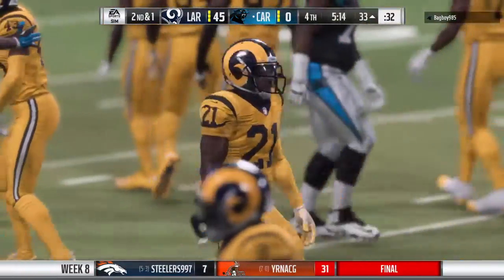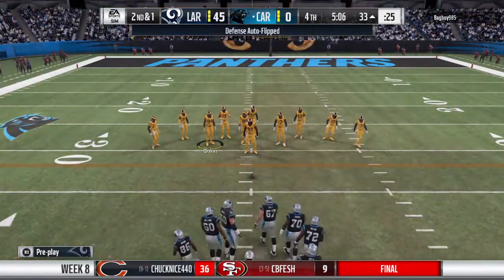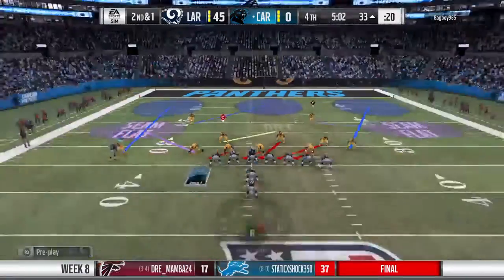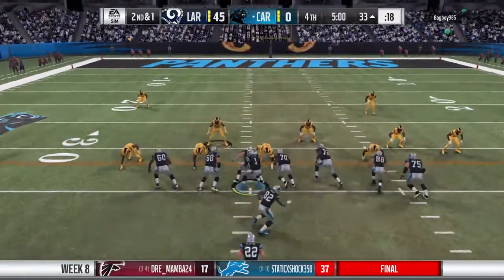Hey, when you get good yardage like that on first down, it really does a whole lot of good for your entire offense. But I love the way he's finishing those runs. At the end of things, he's making sure he gets just a little bit extra.